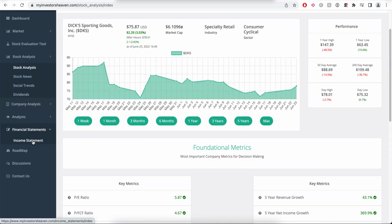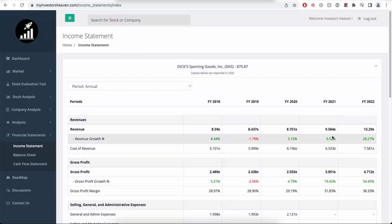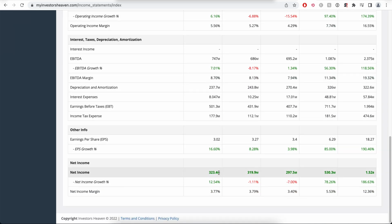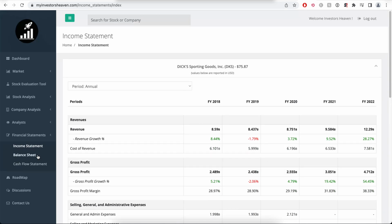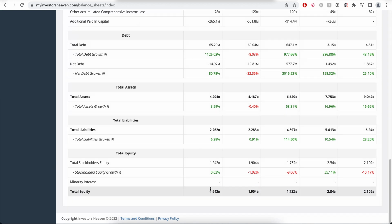If you take a look at the income statement, for example, you will see that the revenue of the company has been increasing, and net income has been increasing pretty nicely as well, from 300 million to 1.5 billion. And the balance sheet is also increasing slowly, but still, from 1.94 to 2.1 in terms of billions.